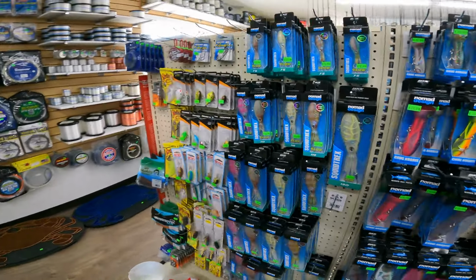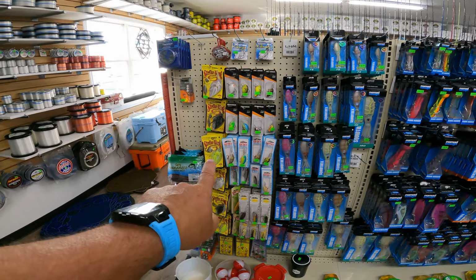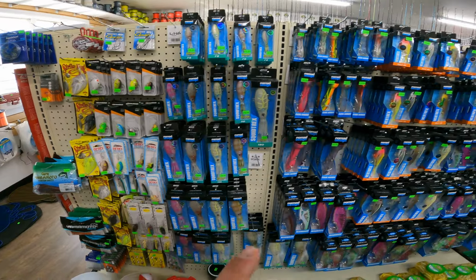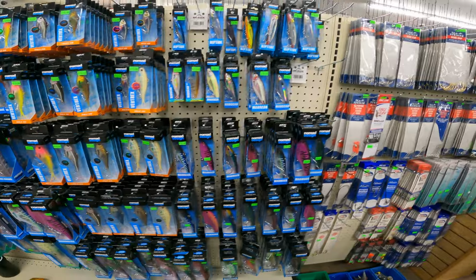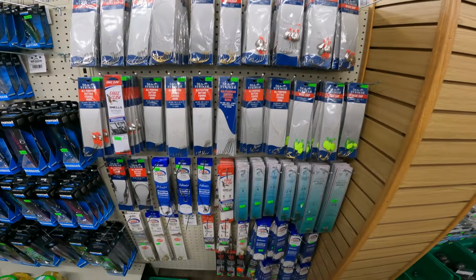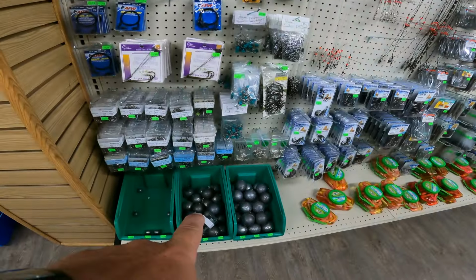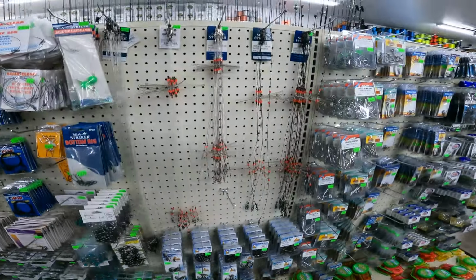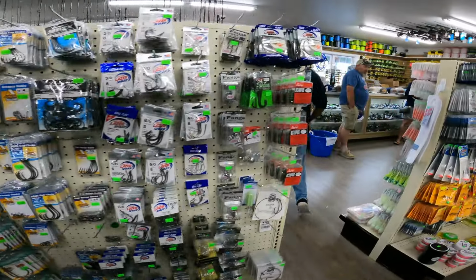Back behind me now, we've got a little bit of freshwater stuff down here on the end. These guys are using these at the bridges and structure for stripers and that sort of thing. The Squid Treks, the Nomad design stuff. This stuff was really hot last year for tunas and that sort of thing. Over here, we've got some leadered hooks. Cannonball sinkers down here. Big ones up to, looks like, 5 pounds. Leaders for your snelled hooks.